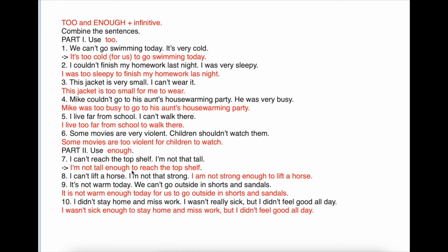Adjective enough. It is not warm enough today for us to go outside in shorts and sandals. We, for us. I wasn't sick enough to stay home and miss work, but I didn't feel good all day. Adjective enough again. Then infinitive.